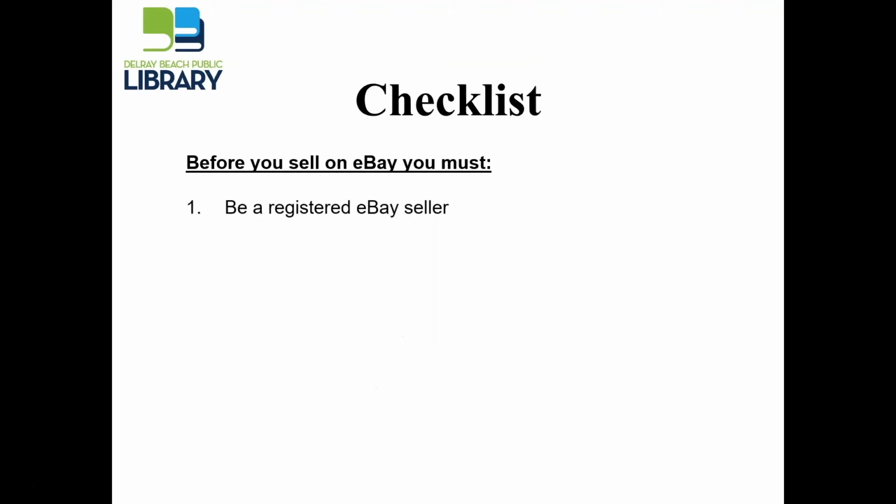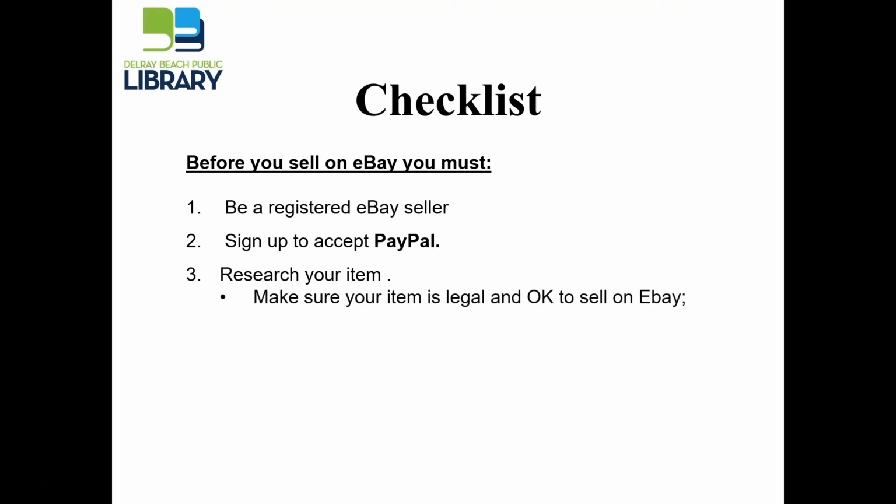Before you can sell on eBay, you must be a registered eBay seller. You want to make sure you sign up to accept PayPal. You want to make sure you research your item in order to get an idea as far as how much you can sell it for. You want to make sure that your item is legal and okay to sell on eBay. You can't sell your siblings, I'm sorry.